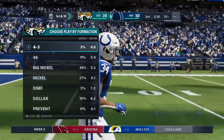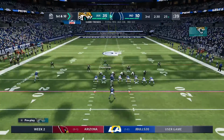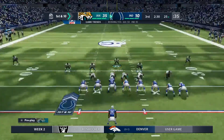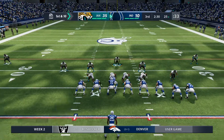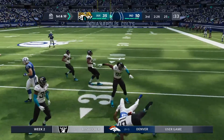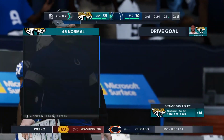And Rodgers will hold on to this one, and it'll come out to the 25. And they'll come out with a 3 tight end look on the first play of the drive. A run by Mack to start the drive. And he'll be upended at the 28-yard line. Just a 3-yard gain there.